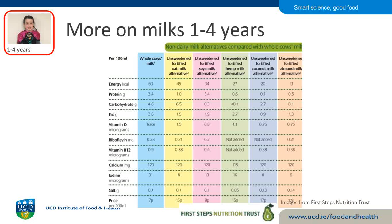So things like oat milk, in the yellow, the pink is soya, the green is hemp, the purple colour is coconut, and the last column, the almond, is the orange. So there's just a couple of things. These can be offered, but there's just important things to note relative to cow's milk.